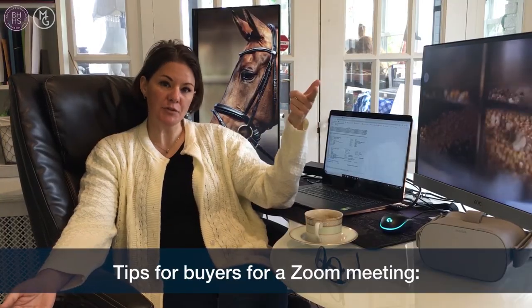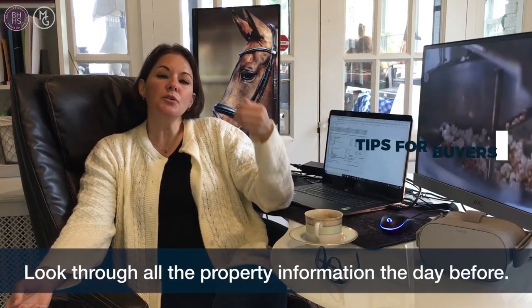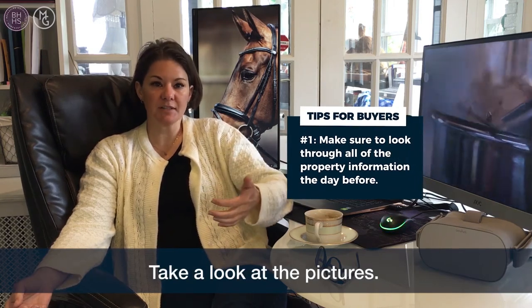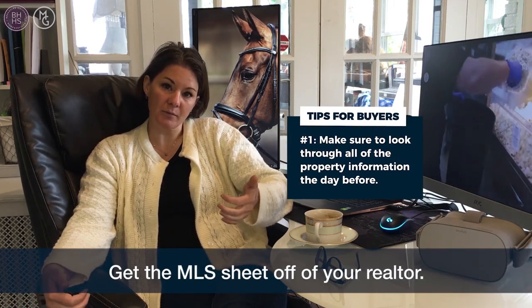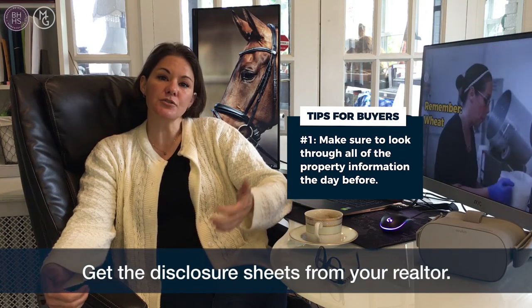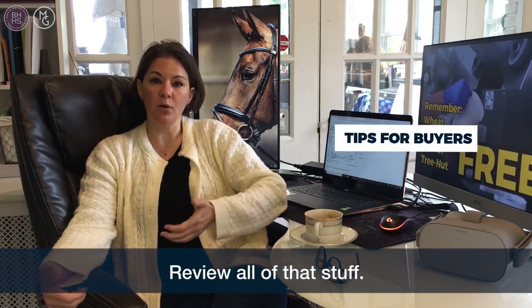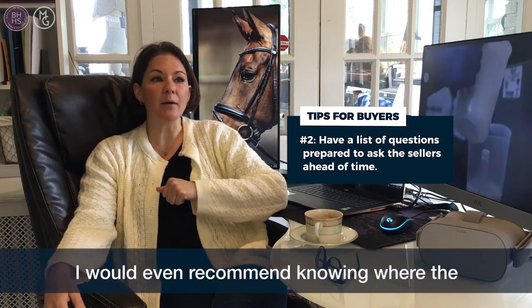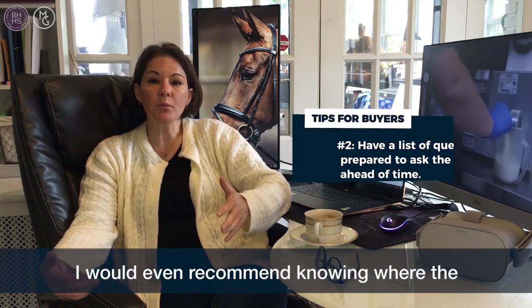Tips for buyers for a Zoom meeting, okay? Look through all the property information the day before. Take a look at the pictures. Get the MLS sheet off of your realtor. Get the disclosure sheets from your realtor. Review all that stuff. Have a list of questions to ask beforehand. I would even recommend knowing where the location is.